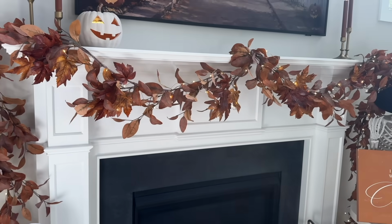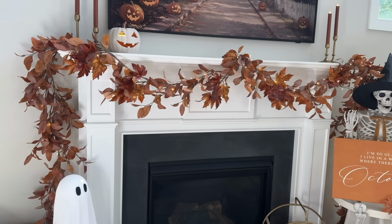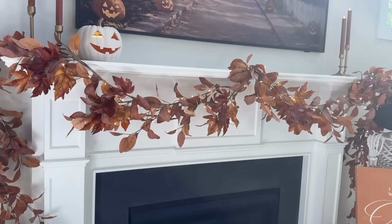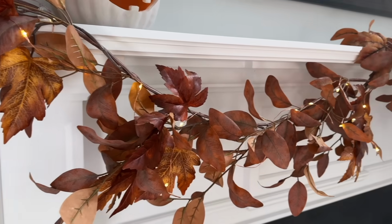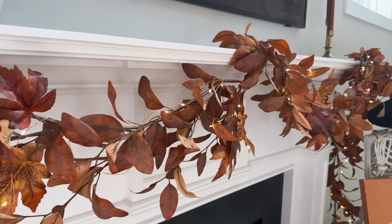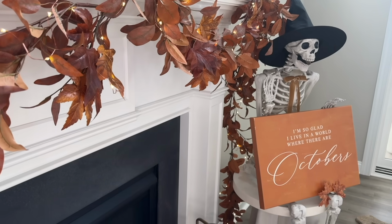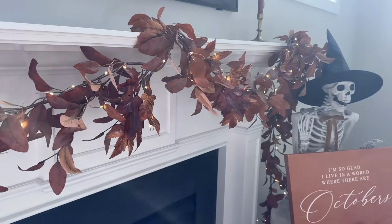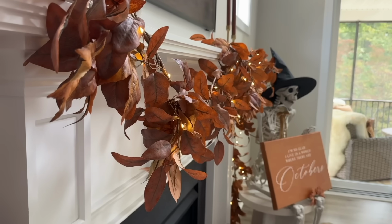So this garland is from Hearth and Hand from Target. And I could not believe something this high-end looking and beautiful was at Target. So I knew I wanted to decorate with a lot of orange in my decor this year, and this is like the prettiest rust orange brown color, very elevated and expensive looking. And there are 4 strands of garland on this fireplace mantle. I really wanted it to make a dramatic impact. And also we wove in some of these leaves from Hobby Lobby and added some fairy lights.